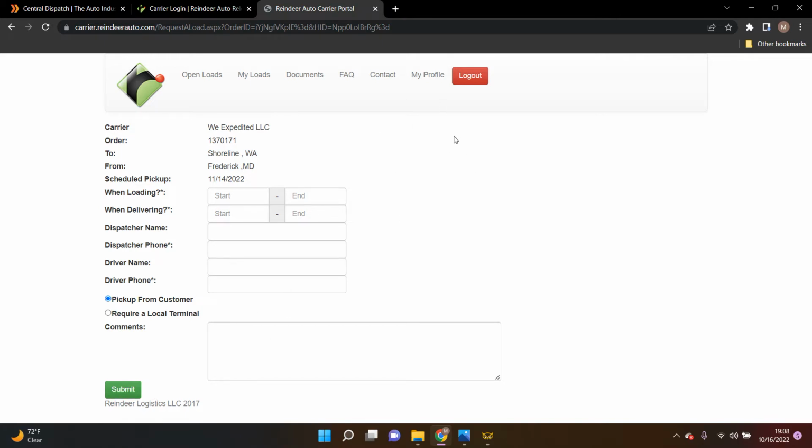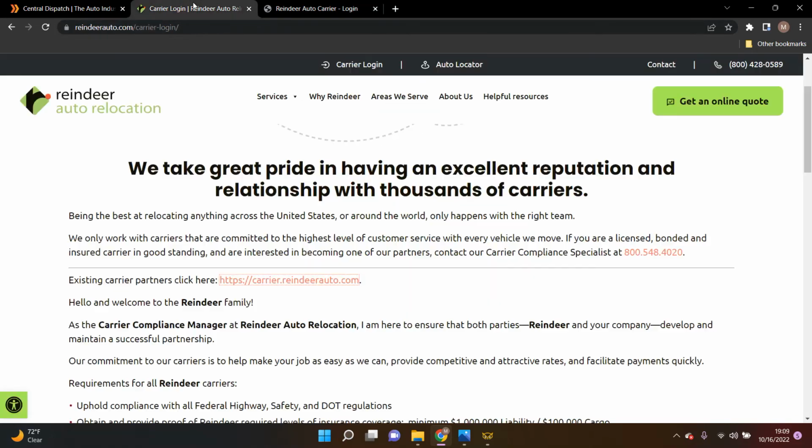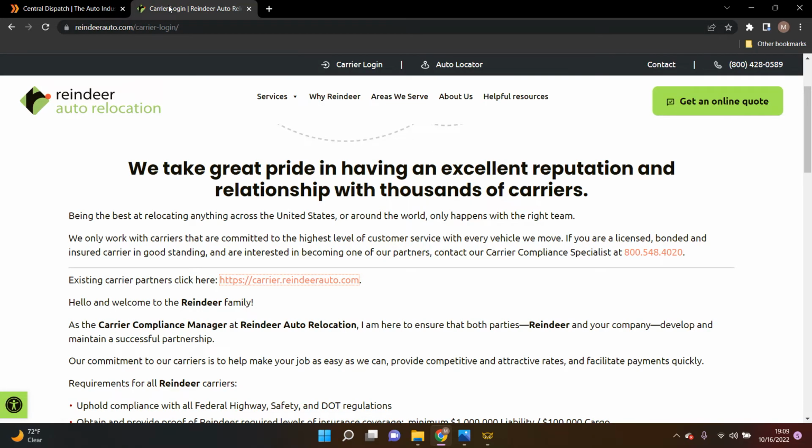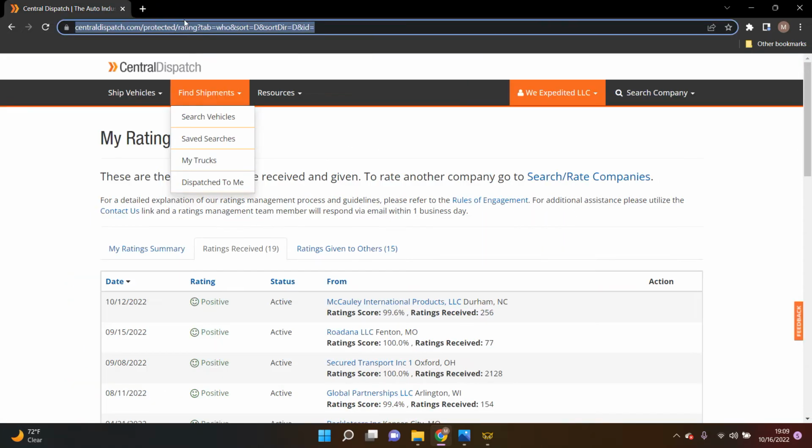Good luck with calling these folks, trying to get on the phone, especially with the service. They're terrible. They don't ever answer the phone. Reindeer, you have to call them 10 times before they pick up. Same thing with most of the rest of them. And half the time, I don't think they're answering the phone because they know you're asking for more money on those loads. But Reindeer is a pretty good one. Normally, I get a lot of Amazon vans from them, as I was talking about a while ago, and those Amazon vans pay pretty decent. You got Roadrunner Auto Transport.